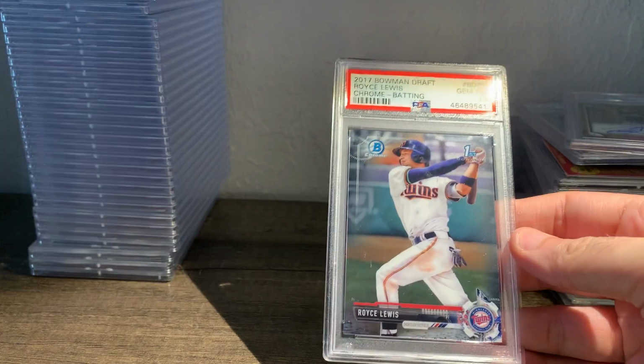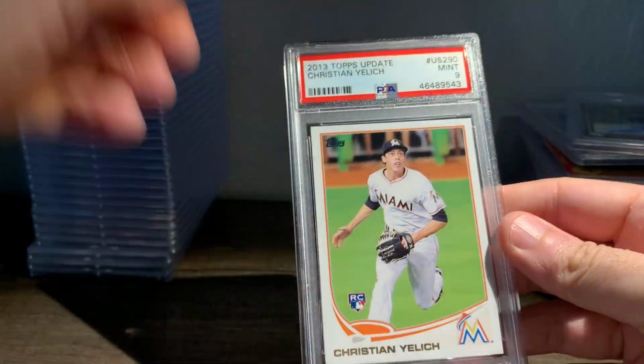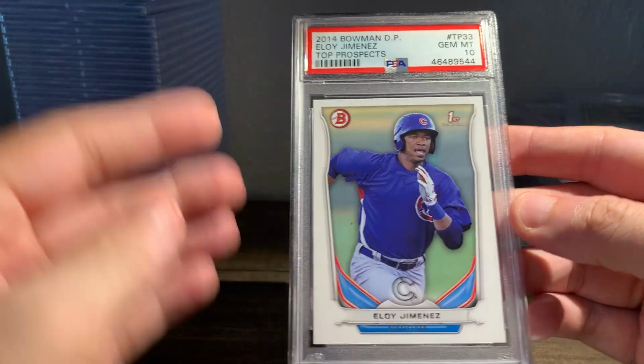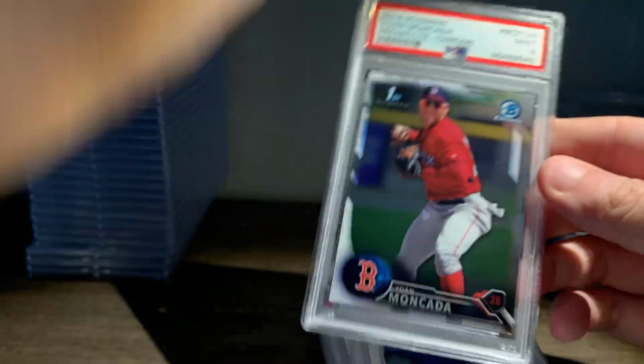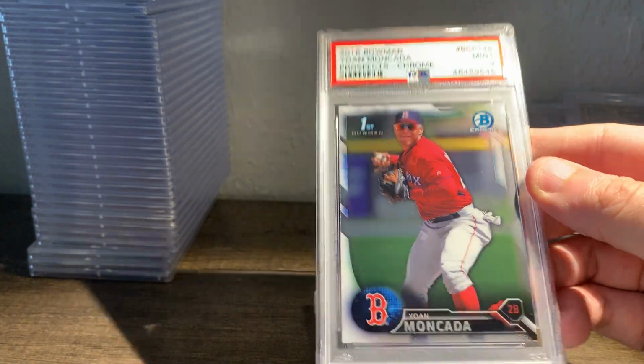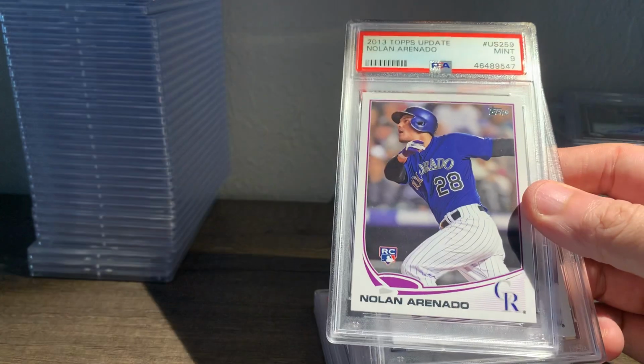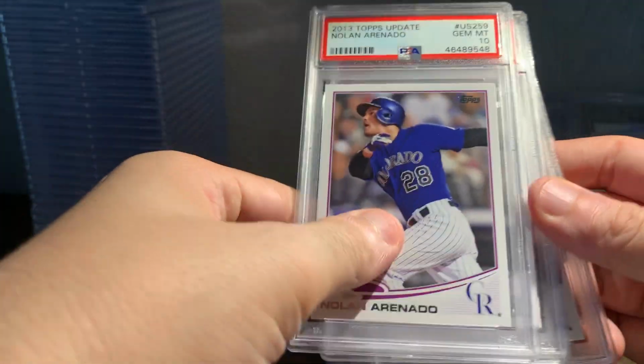Last giant stack. Got a Royce Lewis. Got a 9 on the Yelich. Got a 10 on that Jimenez. 9 on the Moncada Chrome. 9 on Arenado. 10 on Arenado.